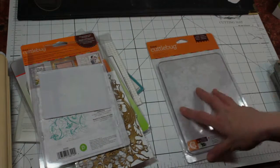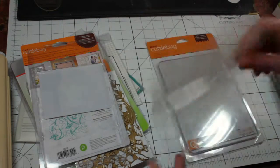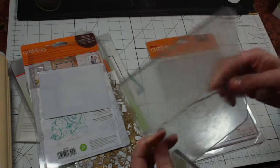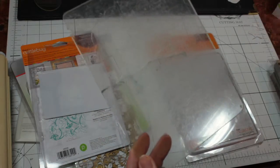I have a cutter bag, obviously, and I'll show you the state of my, where are they? There we go. That's the state of my other plate. It's very old, it's been used and abused. And as you can see, there's a big crack in the middle, which is gonna go any minute and bang. So I desperately needed one.